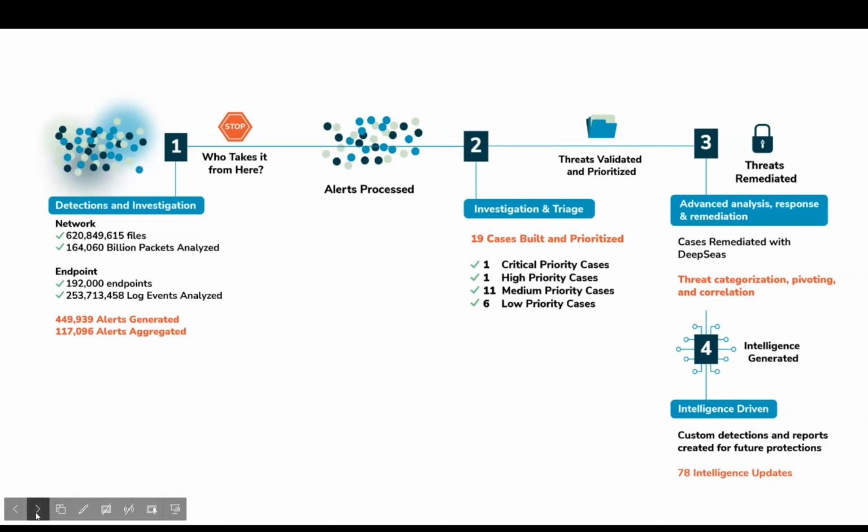That number 4 is really important, and it's a way that we measure the sophistication of a cyber program. It's one thing to consume intel. It's another thing to produce intel from what you're seeing in your environment. And in this case, we generated around 78 intel updates about this particular WannaCry variant, but also those other cases had intel that was important.